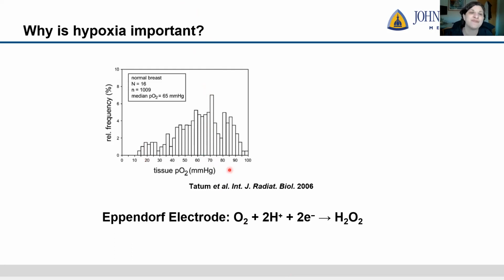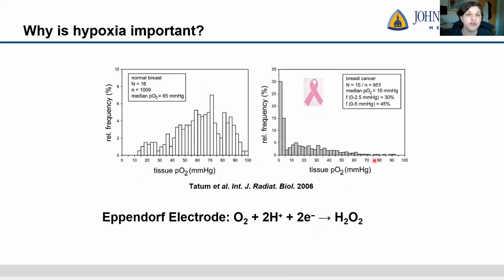And I'm just doing the conversion for you because we're in partial pressure here. Whereas if we look at breast cancer patients, you can see a huge shift in the oxygen concentrations. And here, these patients have on the order of about 1.5% oxygen in their tumors.